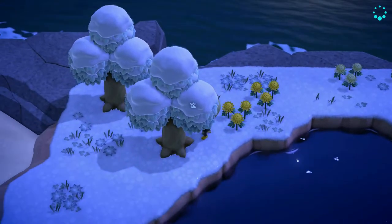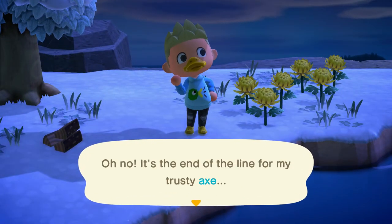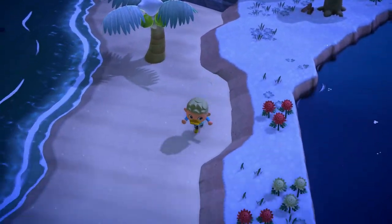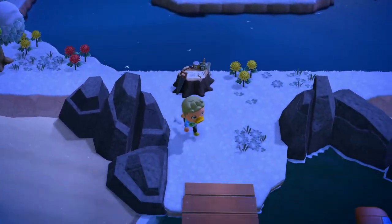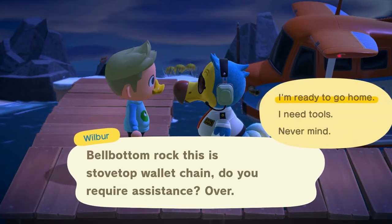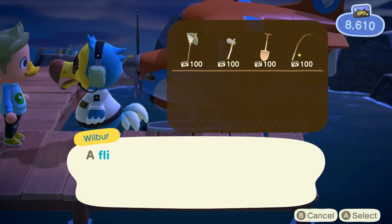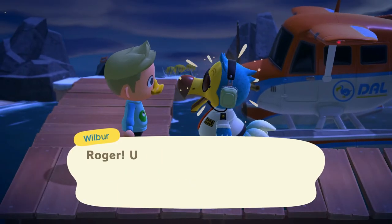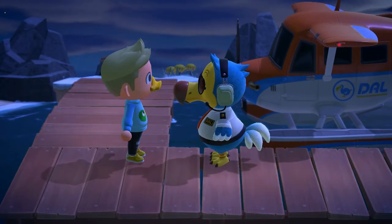Now we're going to take all the trees. No, we're not. Apparently we're not doing that. So I can't upgrade the axe because there's no iron on this island. So I just have to use the flimsy axe and deal with it. All of my tools are trash.